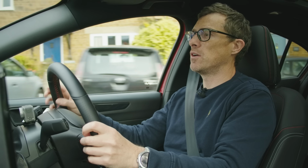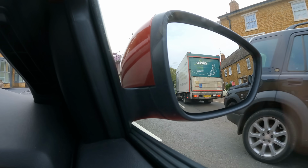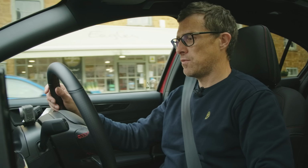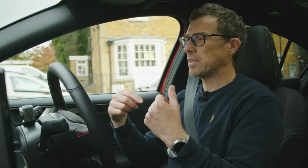Overall visibility is good though, so the dash isn't too high, so the view forward's good. Decent sized back window and large enough door mirrors, though not obtrusively large. It's actually pretty easy to drive in town, and the brakes aren't grabby at all, even though this car has a mild hybrid system, so when you're braking, you actually recoup some energy and put it back into the battery.